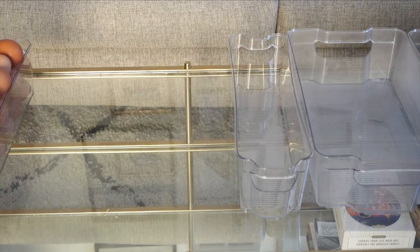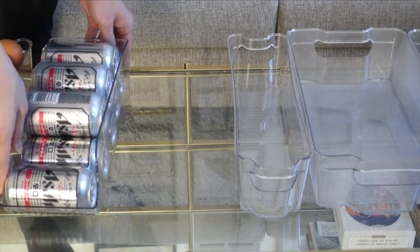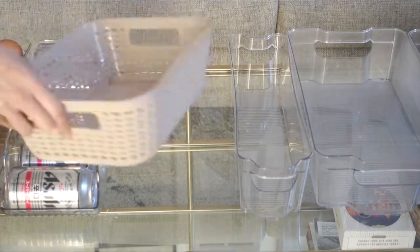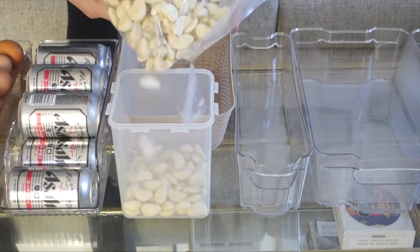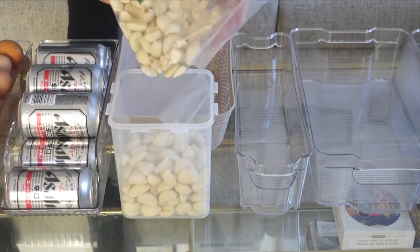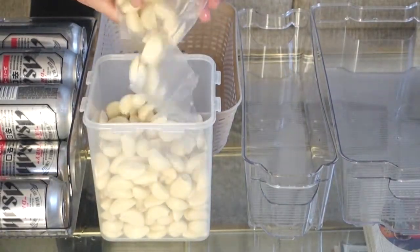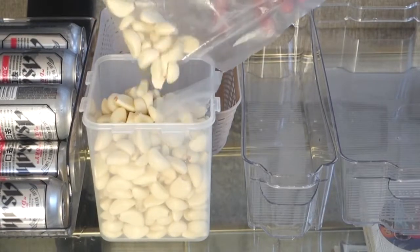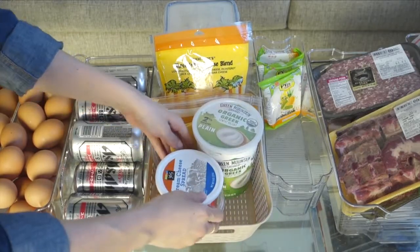I laid out the rest of the bins on the coffee table and just started organizing. We put the only canned beverage, which is this beer for some reason, in the can holder bin. And we also have a huge bag of garlic. We ended up putting that into a plastic container that we already have. And then we put meats in the large bins and cheese and dairy products in this beige bin.